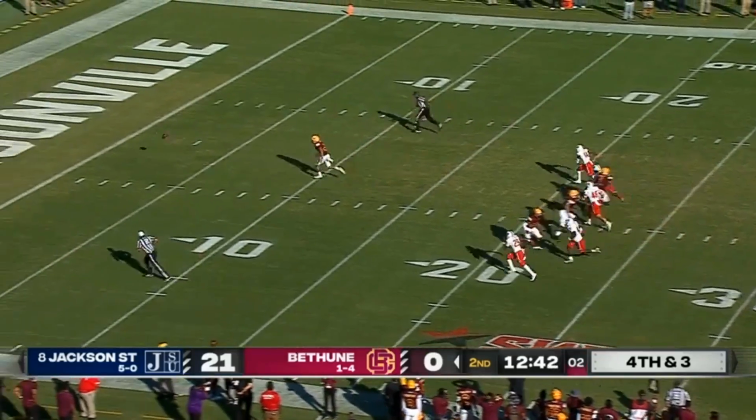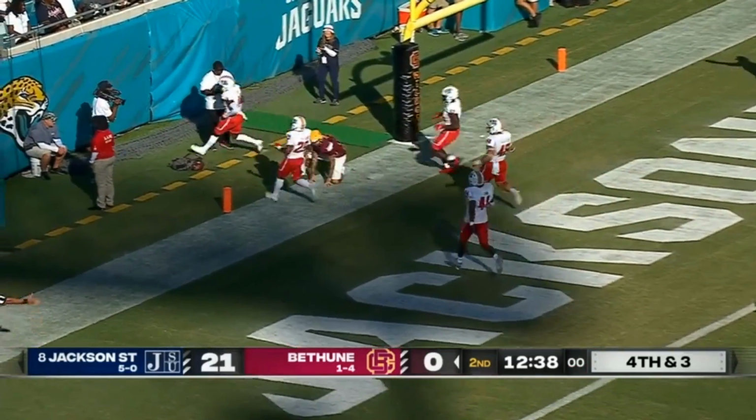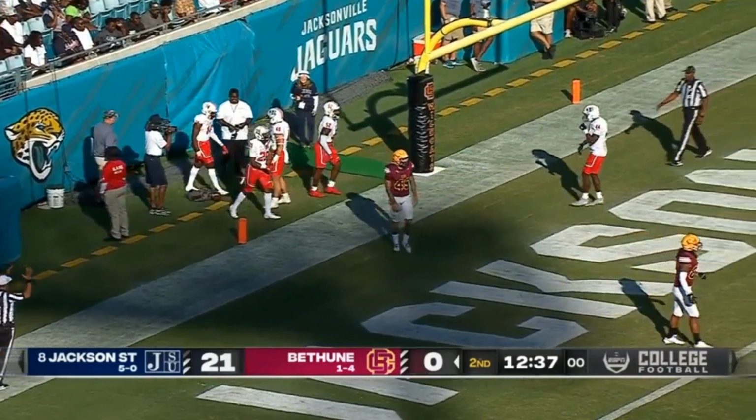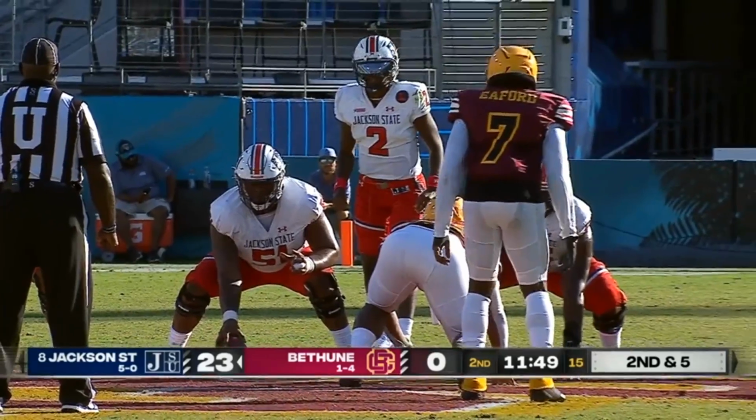Oh, a high snap. That one's going to sail all the way into the end zone. And that will be a safety. So put two more points on the board now for Jackson State, and they'll get the football back.